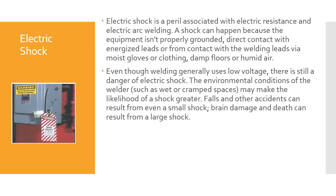The environmental conditions of the welder, such as wet or cramped spaces, may make the likelihood of shock greater. Falls and other accidents can result from even a small shock. Brain damage and death can result from a large shock. Pretty good reasons to be cognizant of electric shock and to understand that there are precautions you want to take to keep this from happening to anybody.